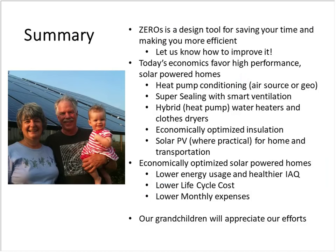So to end up, I hope you find Zero to be a good design tool, and I hope you'll contact us with ways to improve it. Its overall goal is to save you time and to help you get to the answers so you can spend it where it's most needed, in the details of that design and in the construction and in the materials that you're going to select. I hope that this has given you a pathway and some ideas for how to avoid getting stuck and trying to figure out which way to go.